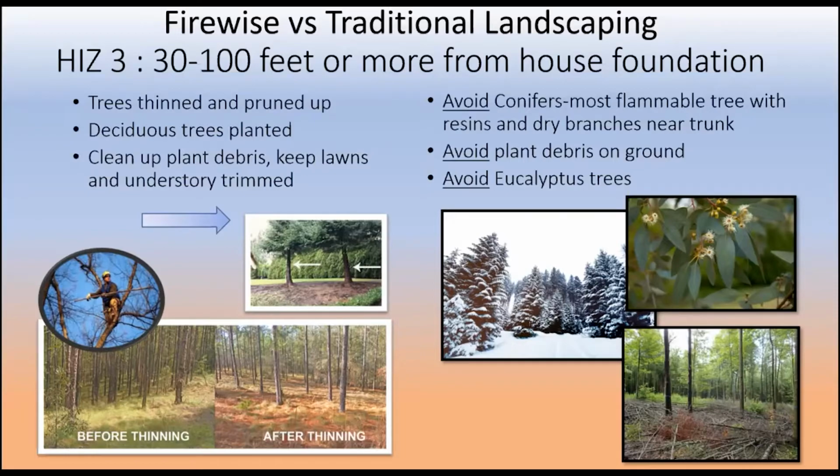Highly flammable conifers contain resins and dry underbrush. Though they look beautiful with a blanket of snow, the conifers are dangerous and most vulnerable in a wildfire. Debris left on the ground to decompose is a poor cultural practice and a fire hazard. It can catch fire, send flames up into the canopy of trees, thus sending embers high and flames barreling towards a home. The eucalyptus tree, also known as the gum tree, contains flammable oils and should be avoided in a landscape design.